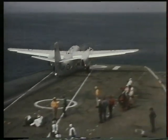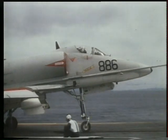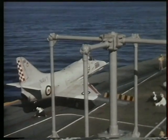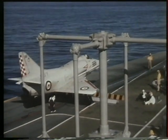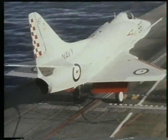In 1967, the Melbourne's air group of Gannets and Sea Venoms were replaced by Trackers and Skyhawks. These, along with the later Sea Kings, served on board HMAS Melbourne for the next 15 years, showing the Australian flag on all the world's great oceans.